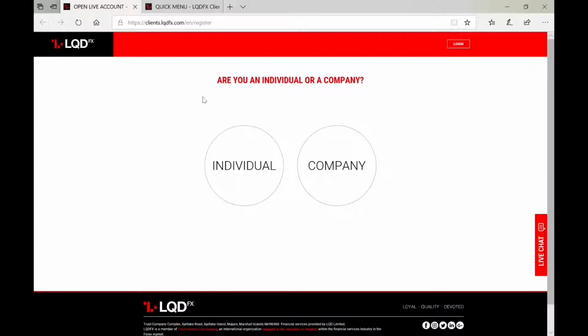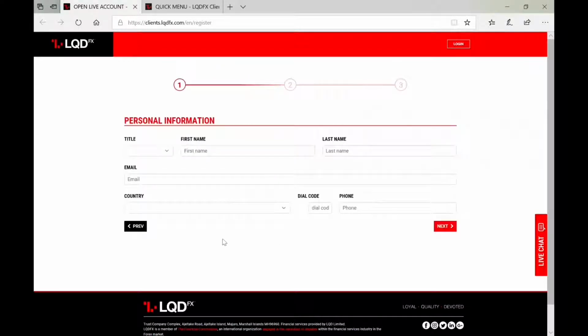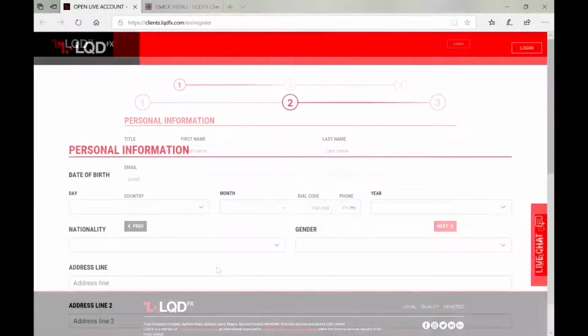Here you're going to be picking between individual or company. Obviously, if you're an individual trader, then you'll pick individual. If you have a company that trades Forex, then you'll pick company. But let's go with individual for now. After you click individual, you're basically just going to be putting in personal information. You're going to click next. They're going to be asking you more questions.